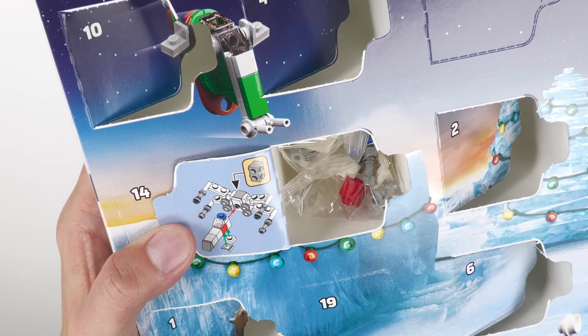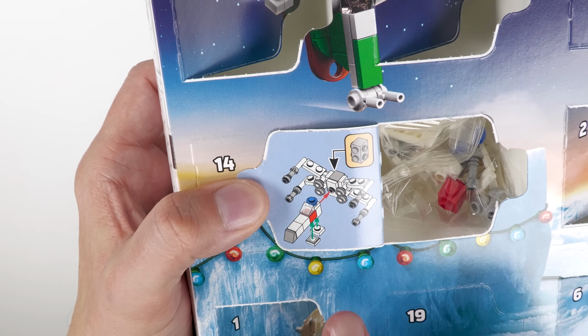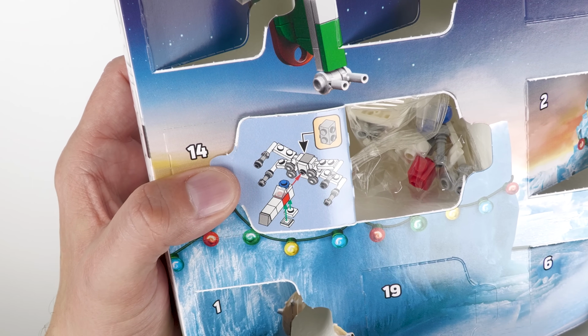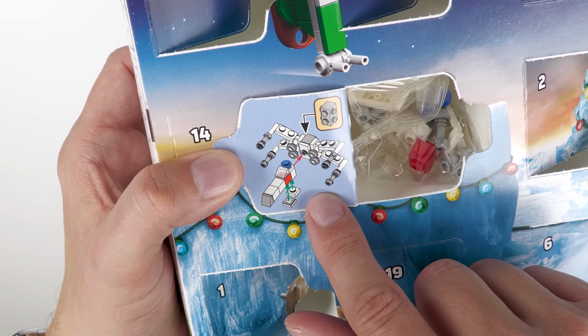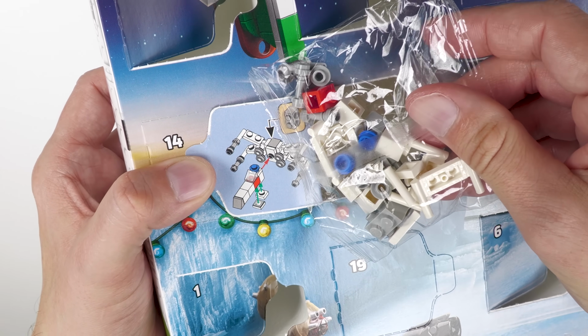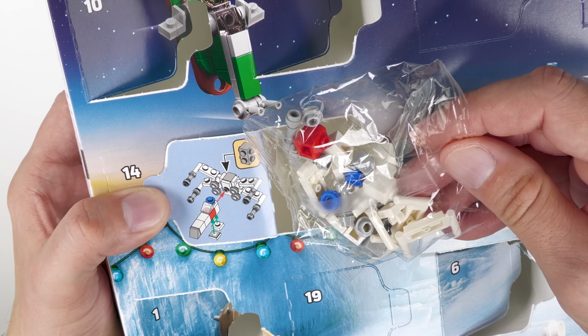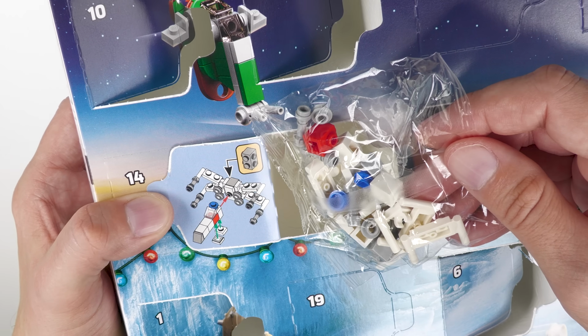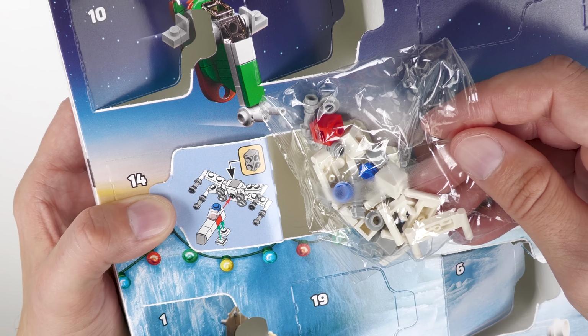We have... oh, that's quite nice. Yeah, it's the traditional, I guess, X-Wing fighter. I don't know whether it's got a little bit of festive decoration in there with the blue. Certainly makes it pop above the white. So yeah, quite a nice little thing, quite fiddly to put together if I remember from previous years. Let's do that and we shall take a closer look.